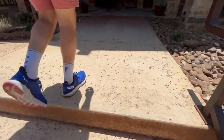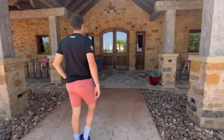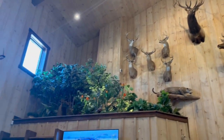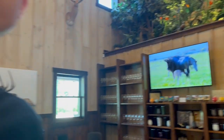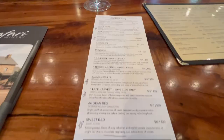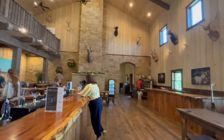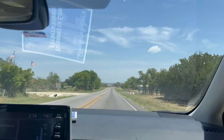Stopped at a quick vineyard to taste some wine. We've heard that the wine around here is very good. So we're gonna see, this one's called Safari Winery. This place is so cool. So we just finished at the winery. We got a bottle here. We ended up getting a sweet white, and now we're going to Luckenbach.